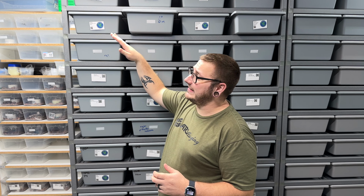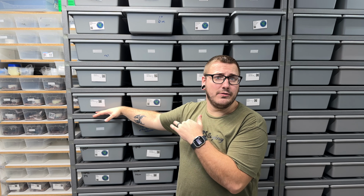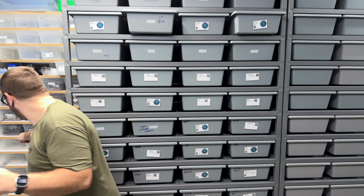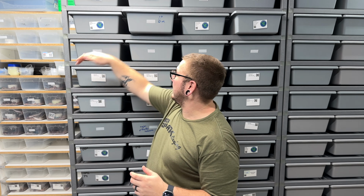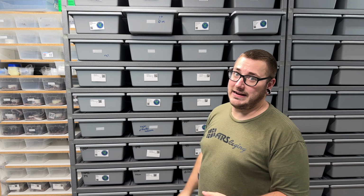I have not had anybody refuse a meal yet, knock on wood. Nobody has refused a meal since they've got moved over to here. And honestly, it's the blacked out tubs.